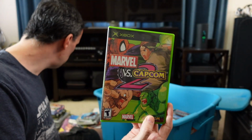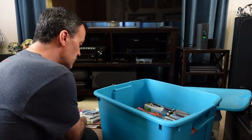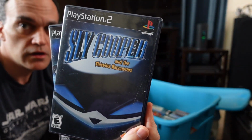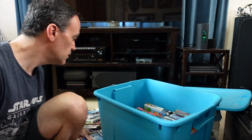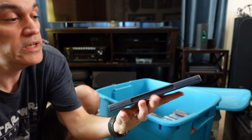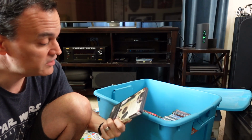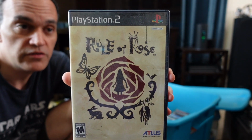Marvel vs. Capcom 2. I'm running out of floor space here. Okay, reposition. All right. Rogue Galaxy. I don't think I ever played that one through. Sly Cooper. Whatever happened to Sly? And why haven't they remade him? This is by Sucker Punch. Winnie the Pooh's Rumbly Tumbly Adventure on the PlayStation 2. Oh, this was a cool game. I remember this by Atlas. Rule of Rose for the PlayStation 2.